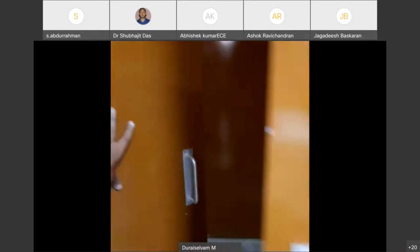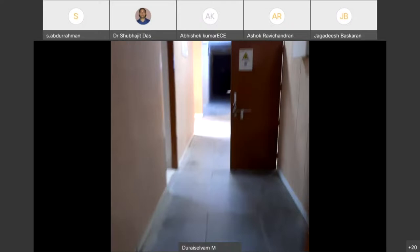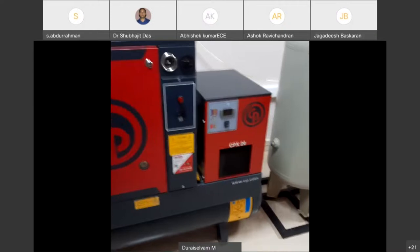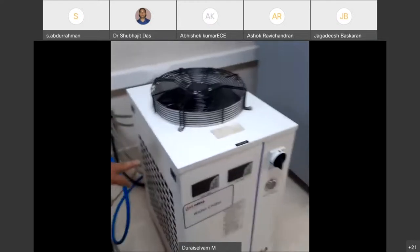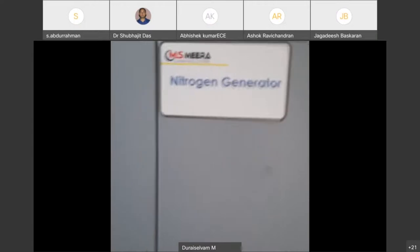Now we will be proceeding to the compressor and nitrogen generator unit. I'll just be demonstrating what all the necessary things are that are needed to run the build process. This is basically the air compressor that is used to operate the pneumatic valves and other important things. This is the air dryer, the drying unit. This is the water chiller unit, which is needed for operating the laser. And this is the nitrogen unit.